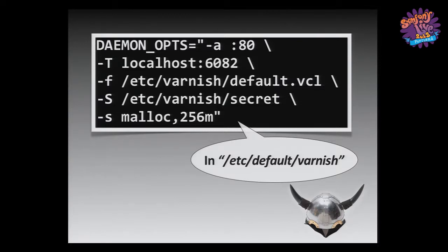To optimize the way we work with Varnish, we can define a certain rule set, and that is stored in /etc/varnish/default.vcl using the -f parameter. And if we want to connect over that telnet connection, we need a secret key because otherwise everyone can log in and bring our Varnish down or retweak it. So there's a secret file. And in the end, you can choose what the storage mechanism is.